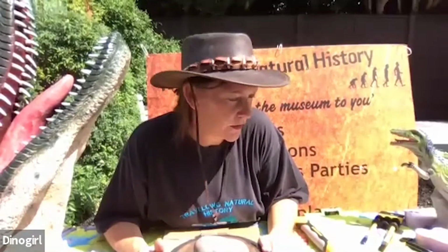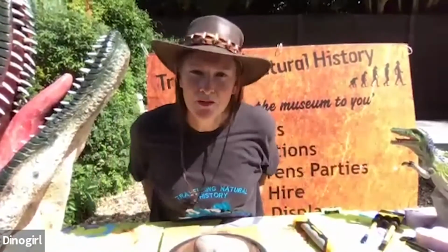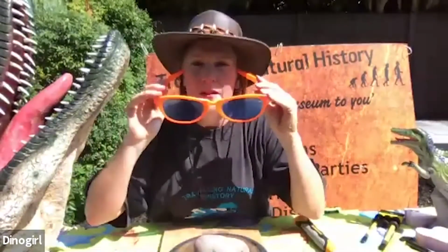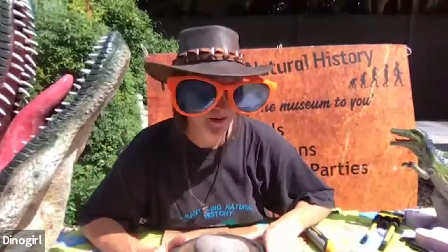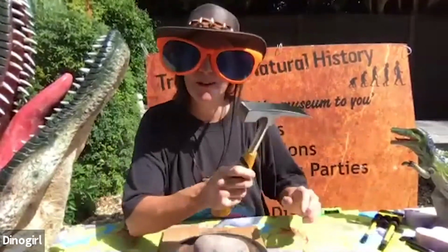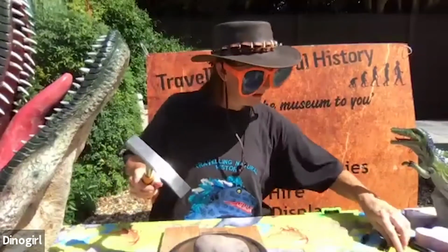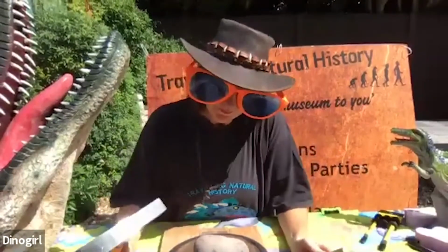So, patience and care required if you're a paleontologist or a fossil hunter. Can't stress it enough. Also, safety. You need your safety goggles. Even on my rock hammer, it says wear safety goggles. We all have to do it. We've all got to wear them.